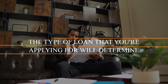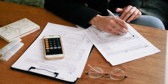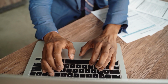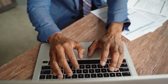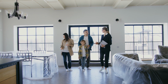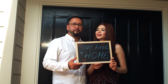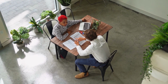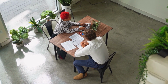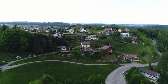The type of loan that you're applying for will determine the eligibility requirements. For example, other loans may require residence long enough to be eligible for a deferred interest loan. Some companies offer down payment assistance programs to their employees. For example, an educational institution may offer such programs to university faculty and staff seeking a home on or near campus. Programs aim to help low and moderate income first-time homebuyers. Some programs can help special populations, such as military service members, about which there is more information on our website. Our focus includes helping people in rural areas purchase their new homes as well.